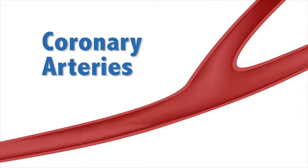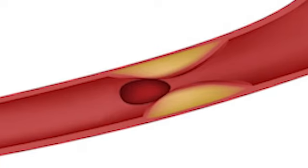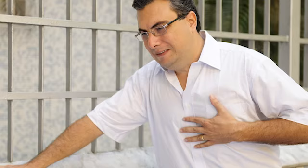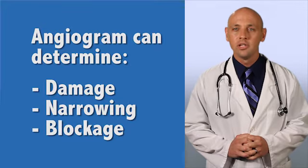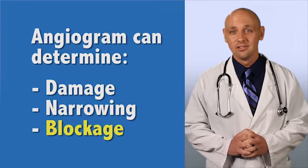Unfortunately, the walls of coronary arteries can become diseased and damaged. This can narrow the arteries, limiting blood flow to the cells of the heart. Narrow arteries can cause pain or angina. The narrowing can also become a blood clot, which blocks the artery. Blocked coronary arteries cause heart cell damage. This is a heart attack. Your doctor is concerned about your heart and coronary arteries. An angiogram will determine if your coronary arteries have damage, narrowing, or blockage.